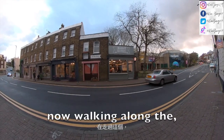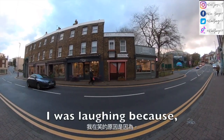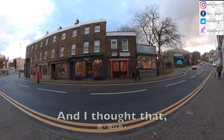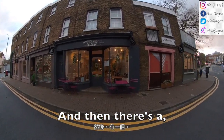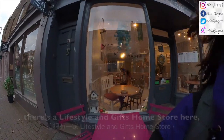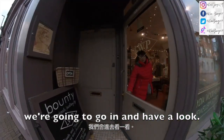So we're now walking along the street, and there's a kitchen and cake shop. I was laughing because I thought it said Margate Burger, and I thought that was a burger shop, but I realized it says Margate Barber. And then there's a kitchen and cake here. And then there's a lifestyle and gifts home store here. We're gonna go in and have a look.